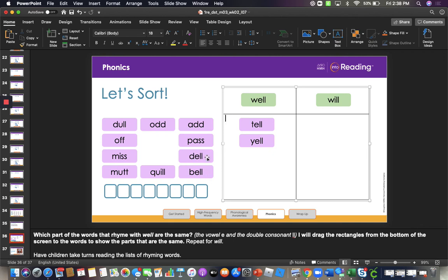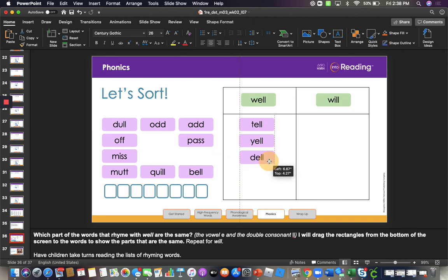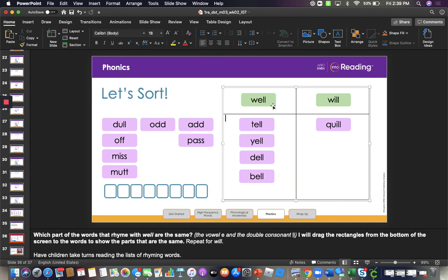Dell. Well, dell. Mutt. Well, will. No. Quill. Quill, will. That's a rhyming word. Bell. Bell, well. That is a rhyming word. Okay, so let's look at our rhyming words. Well, tell, yell, dell, bell. Those are rhyming words. Will, quill. Remember that rhyming words have the same ending chunks, the same ending chunk sound.